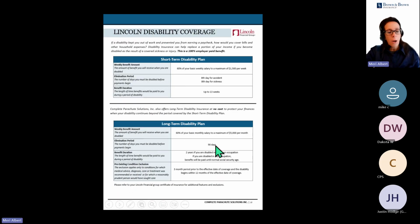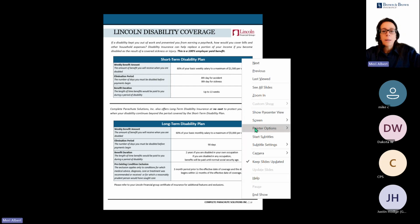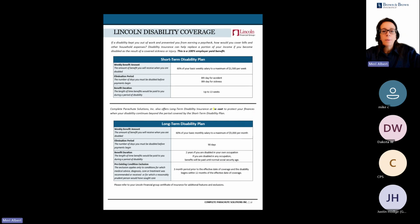Now you're also being offered short and long-term disability. Look at this, because I think everyone might know this, but that's amazing. So this is on both of these plans. Your employer is paying on both of those plans. That's wild. That's great. So short and long-term disability is paycheck protection. Heaven forbid you become ill or you're in an accident. How are you going to pay those bills?